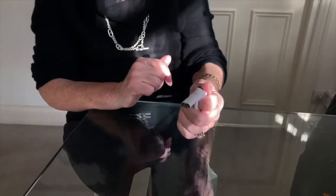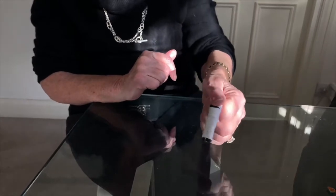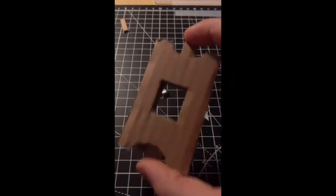All right, now this feels really secure in the hand. I can maneuver this a lot better. This concept worked well, however it didn't solve the problem of the sticker. We set out to design a product that solved both issues.